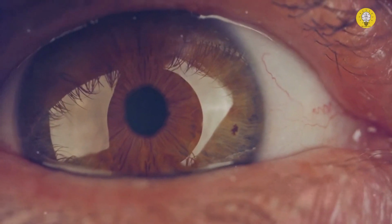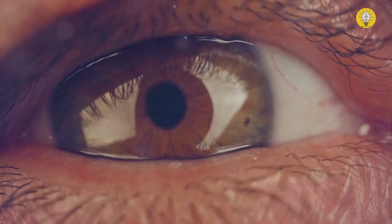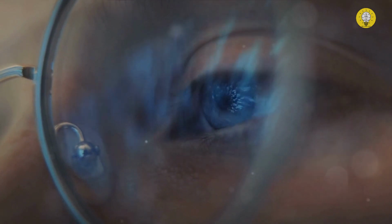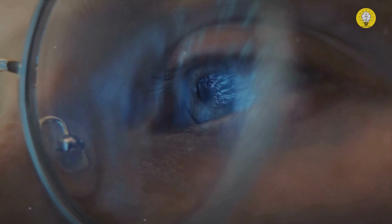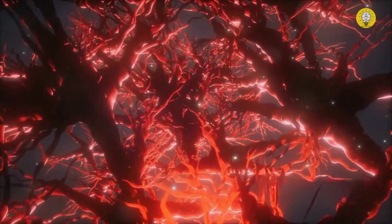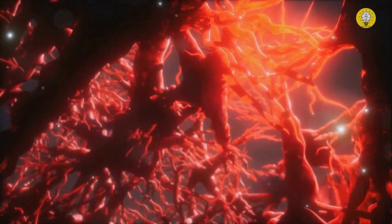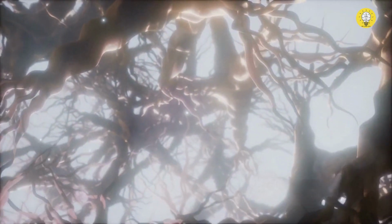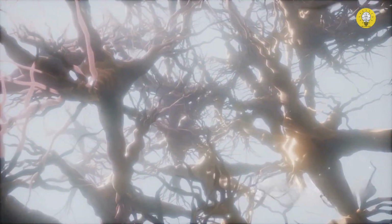The retina, a marvel in itself, is a biological canvas of photoreceptors that transform light into electrical signals. These photoreceptors, rods and cones, work in tandem, with rods enabling us to see in lower light conditions and cones granting us the ability to perceive color and detail in brighter light. Once converted into electrical signals, these are then relayed to the brain via the optic nerve. And in the blink of an eye, pun intended, our brain deciphers these signals, painting a picture of the world around us, allowing us to navigate and appreciate our surroundings.